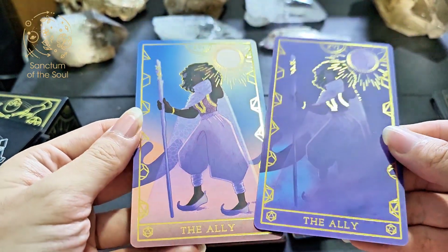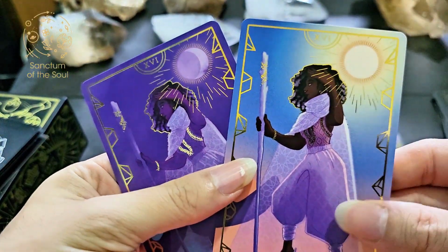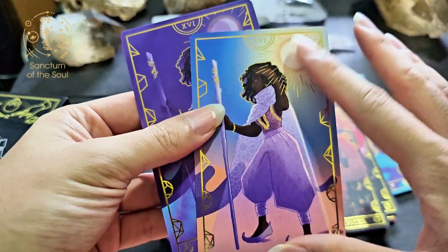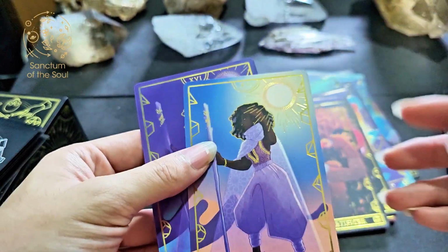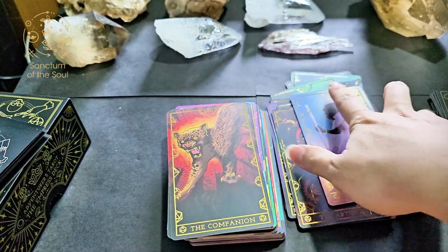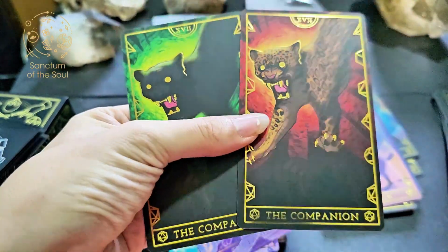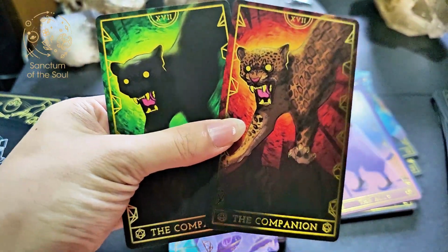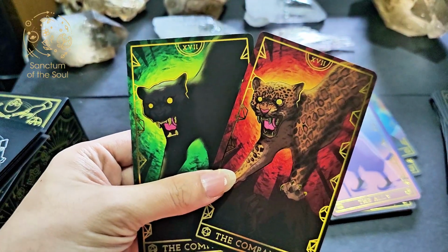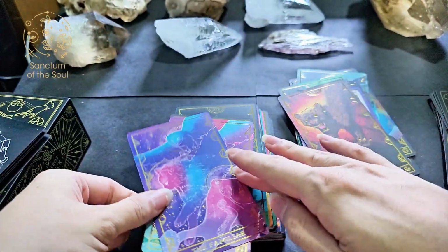We have the Ally. So the other Ally to me would be like a bright light. So we have the dark, and you know what? I think I'm going to keep both of these. One good way I just thought of this would be, because this is the sun and this is the moon, the Ally is someone you already know or someone you don't actually know yet. So I'm going to keep both in the deck itself. We have the Companion. To me, I would prefer this one, but again, I might consider keeping them both in there for the same reason. Yeah, I'm going to keep them both in there.